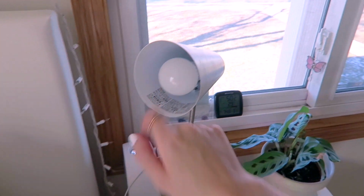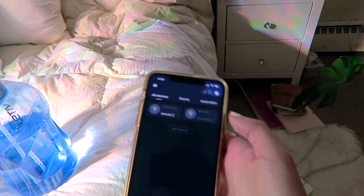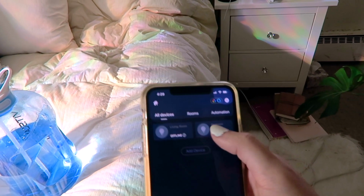The last work from home item that I use in my bedroom are actually my smart light bulbs. I also showed this in a recent vlog as well. But I recently changed out some of my light bulbs to smart light bulbs. They connect to your phone. They also connect to Alexa or Google or whatever you use.